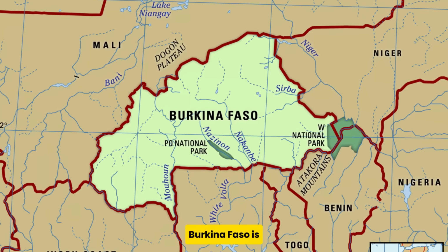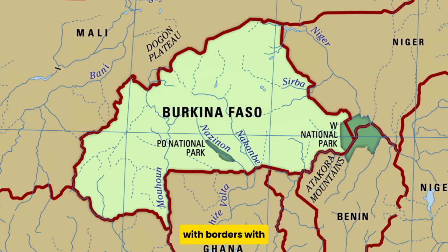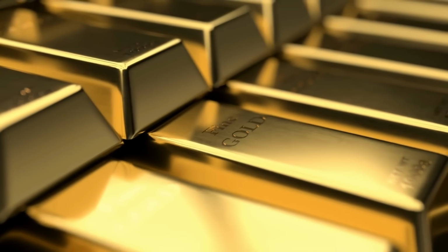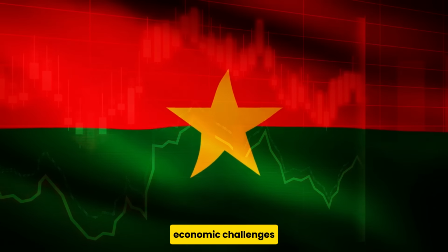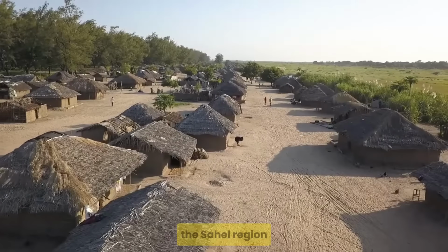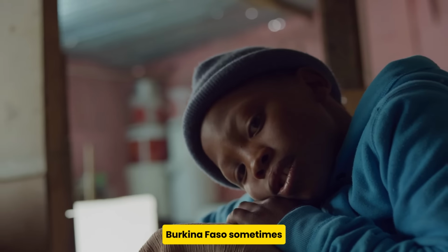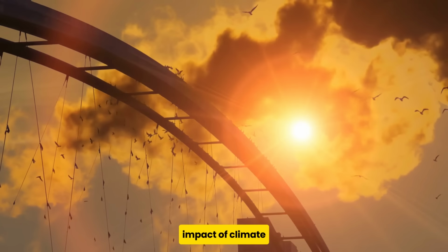Well, you see, Burkina Faso is a diverse and vibrant landlocked country in West Africa with borders with 6 nations. It's rich in culture and abundant resources including gold, just like other African countries. However, despite its resources, the country has been facing some economic challenges that are made more prominent with the insecurity issues. As part of the Sahel region, a semi-arid zone between the Sahara Desert in the north and fertile regions in the south, Burkina Faso sometimes grapples with food insecurity, access to clean waters, and the impact of climate change.